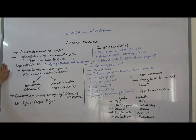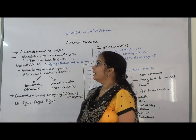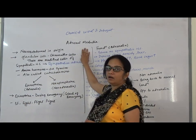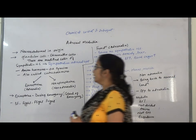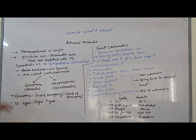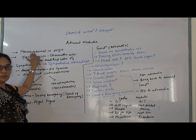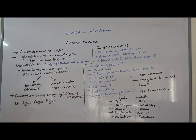About the hormones of adrenal medulla. Now adrenal medulla is the inner part of the adrenal gland, and because of the adrenal medulla, adrenal gland is known as a gland of emergency. Now this adrenal medulla is neuroectodermal in origin, so sympathetic nervous system and ectodermal layer both are essential in the development of this adrenal medulla.